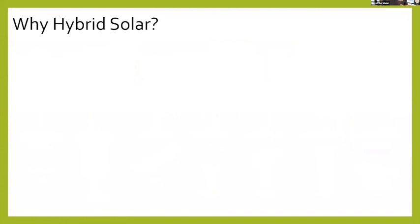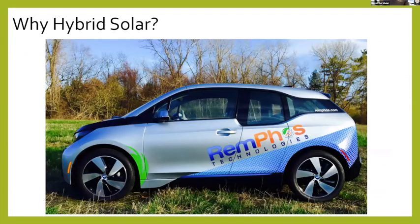To be honest, the first thought of it came to me about 2016. This is a picture of the all-electric BMW i3 that we had here at Remfoss. This was a lot of fun. We had this as a marketing campaign. We would bring it out to customers' job sites and projects and let them use it. I had a lot of fun with this car. I wish I still had it.